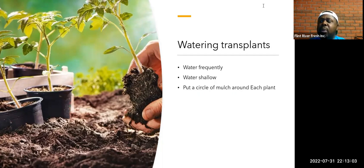Frequently and shallow, but we encourage people with your transplants to go ahead and put a little extra compost mulch around the base, or straw mulch or whatever, around each of the plants, just to give it another way to keep the soil cool and for water to be retained. And I'm going to talk more about that when I get to the mulching slide.